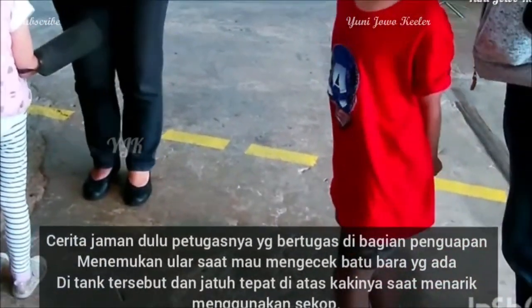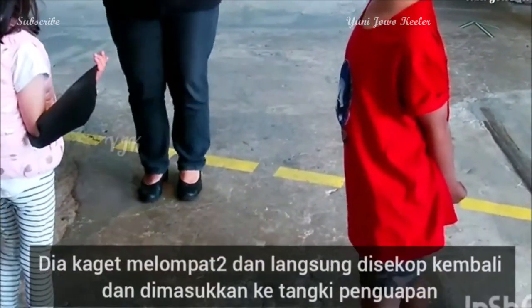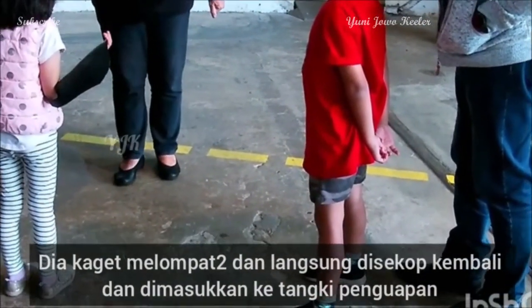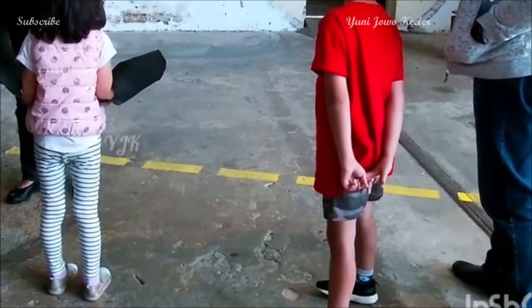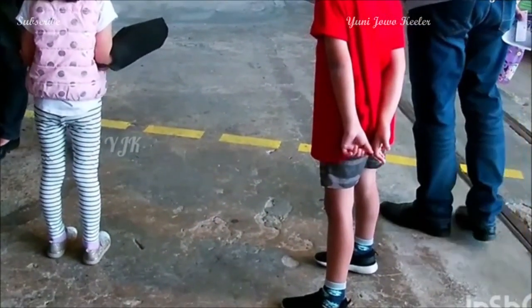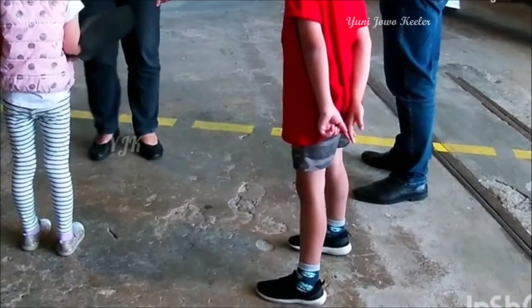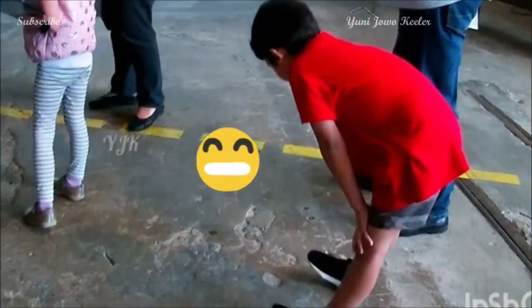He used his poker stick like a pogo stick. He jumped on it, you know pogo sticks? And the snake turned out and went into the ash box. Whoa! No more, it's gone. This was a long time ago.